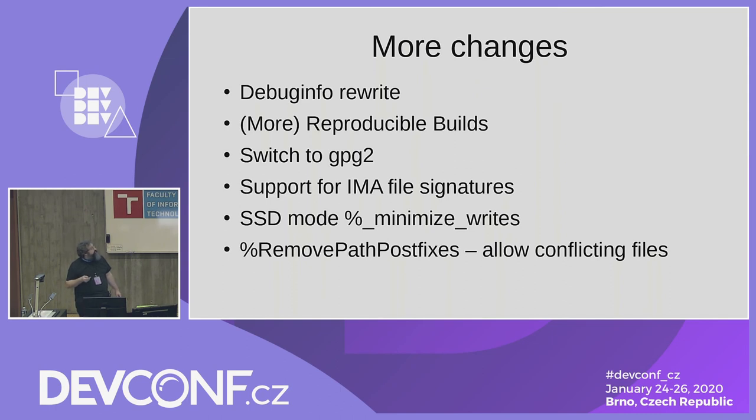We now have support for reproducible builds, which is a moving target for many packages. But there are now features in RPM, so you can set things like build time, so at least the most basic elements of the package don't change from build to build. We switched to GPT-2. There's a huge feature that I think was headed in from IBM, if I remember correctly, which I don't know if anyone uses. This is basically a feature where you put signatures for all the files on the disk, so you can verify that the files you're executing are actually unchanged. So it's one of those NSA things.